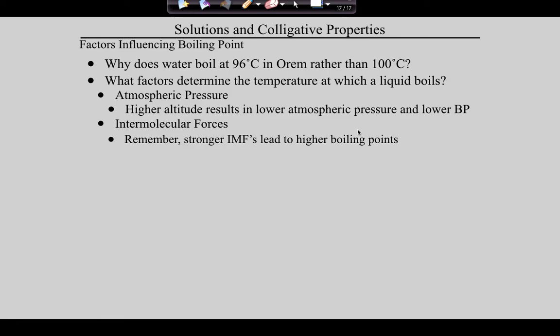And we said this, alcohol is a less polar molecule. As a result, its intermolecular forces are weaker. It boils at a lower temperature. Water is a more polar molecule. Its intermolecular forces are stronger, and it boils at a higher temperature. So guys, if you remember this idea, that's all that this is saying. Water has got stronger IMFs, higher boiling point. Ethanol, lower IMFs, lower boiling point.